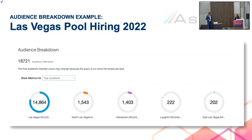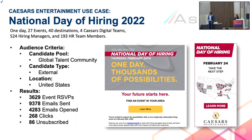Right, absolutely. And then another example that we used was the National Day of Hiring. This was very similar. So there's some high-level stats about that. We drove people in through the global talent community, which was the whole nation. And every property, or most of the properties, had their own hiring event within their region. Las Vegas had one for all 9 properties, and Atlantic City had all 3.